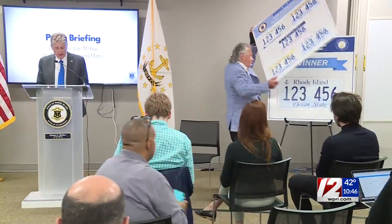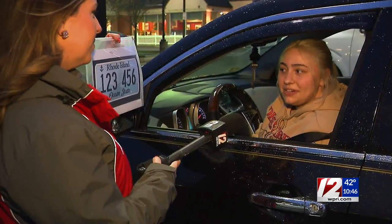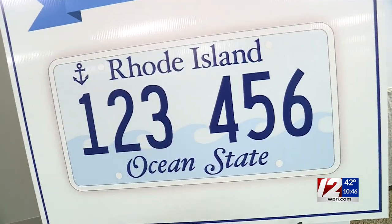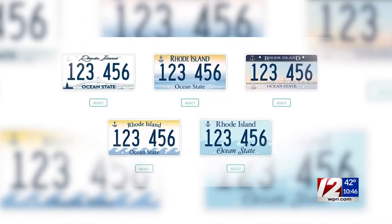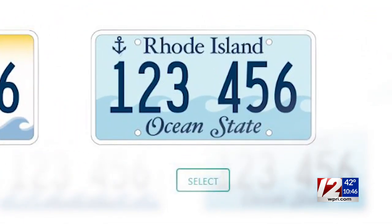The state unveiling Wednesday the pick for a new license plate design. And I didn't think this one was going to win because it looks so similar. The design by Willem van Lanker of South Kingstown features smaller blue waves and an anchor. Of the more than 300,000 votes that were cast, the state says this design got roughly 50% of the vote.